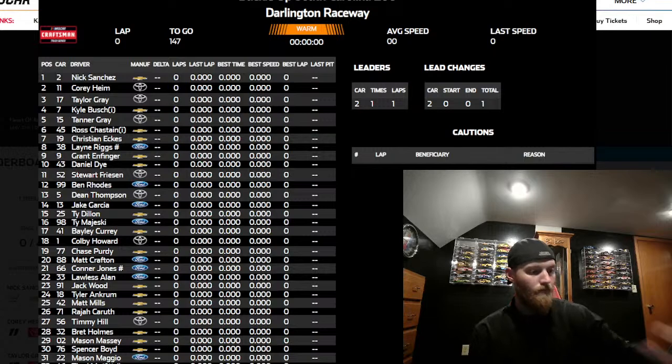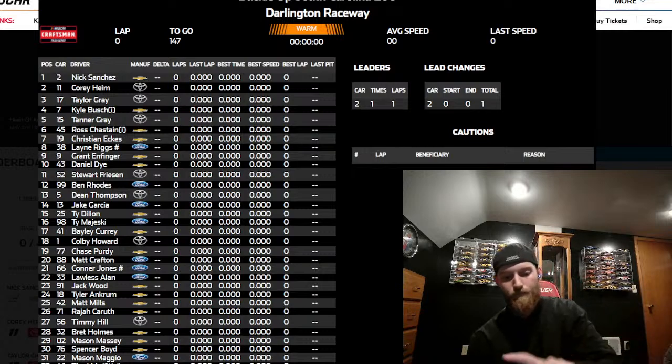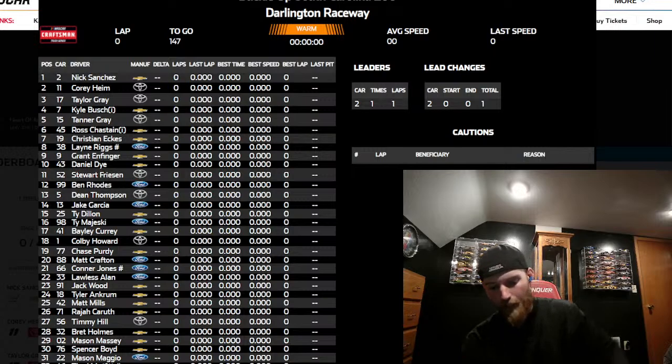The crowd, some great fans looking at them right in front of us, have stuck it out through all this rain, but it's going to be worth it. They come out at turn 4. All right, yeah, there is a pretty good crowd on hand on the front stretch here at Darlington, all things considered, a very late night on the East Coast.